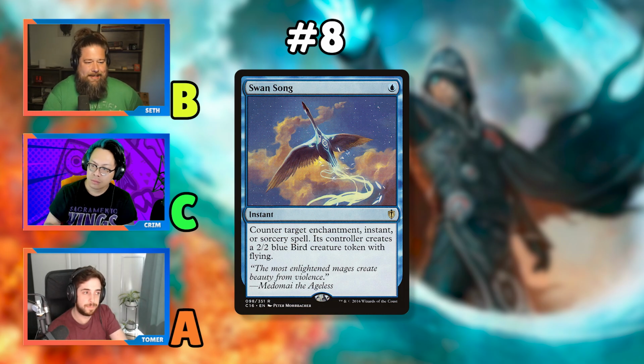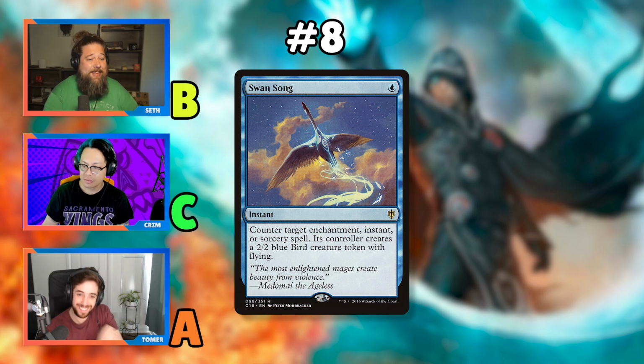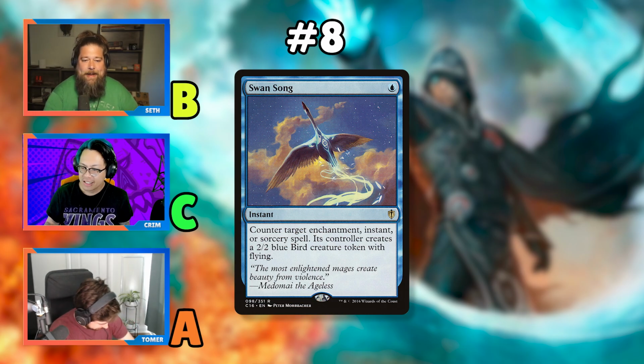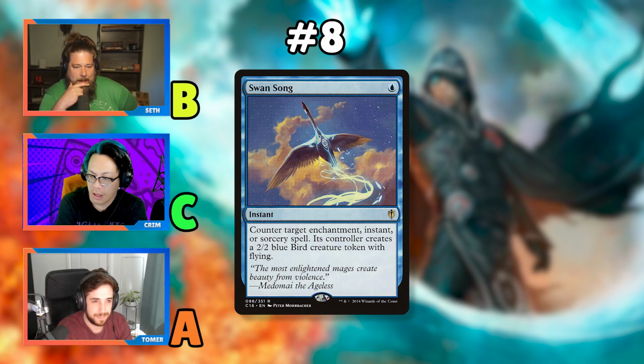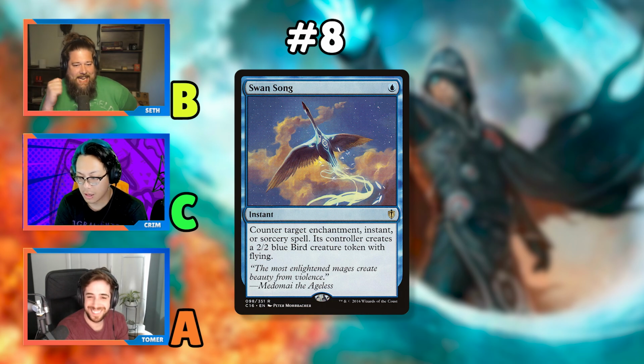So Swan Song, rating wise, Tomer has an A, backing up his I like 1 mana negates statement. I have it as a B. Crim, a counter you don't really like that much. You're low man on this one, coming in at a C. So why don't you guys battle this one out? Tomer has it an A, Crim has it as a C. Fight. Ding, ding, ding, ding.